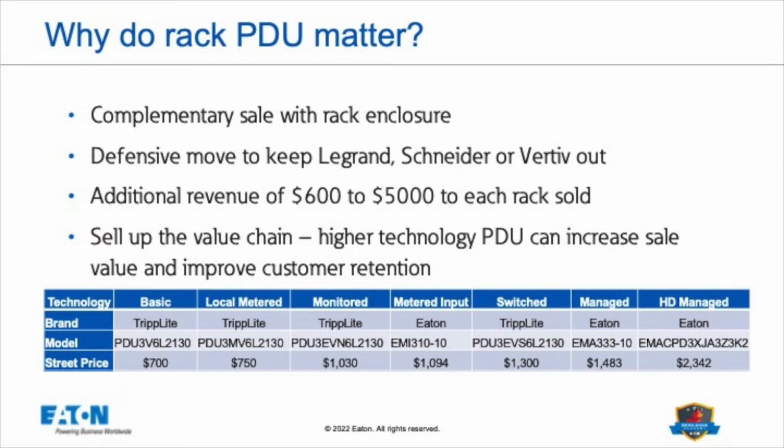So I think the challenge for all of you, and this is something you'll learn by trial and error through experience, is figuring out where to place somebody in this spectrum of pricing. So you have to know if you're going into an opportunity and it's going to be price, maybe you can get them to step up to a local meter or a monitor, but you're probably not going to get them all the way to the top.